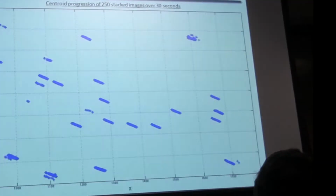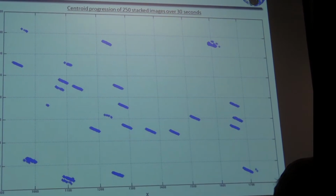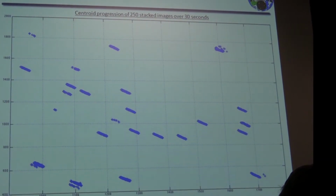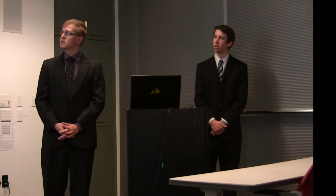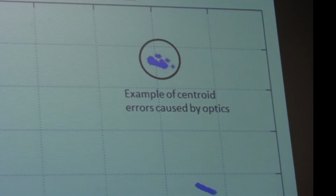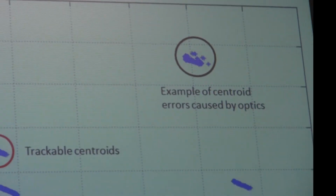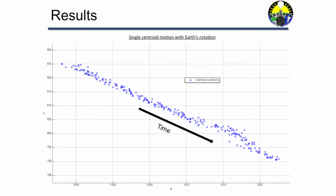Here's a series of images we took at Summers Bosch. It's 2,500 images stacked on top of one another over a duration of 30 seconds. You can see the stars are all streaking in a fairly uniform motion. Near the edges of the field, you can see centroids are a little less accurate. They're spread out, and again, that's based on the coma and on the vignetting. It's harder to see things at the edge of the field. However, in the center, we've got very nice uniform centroids.